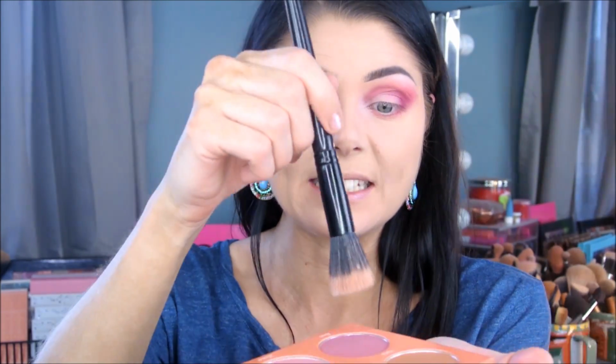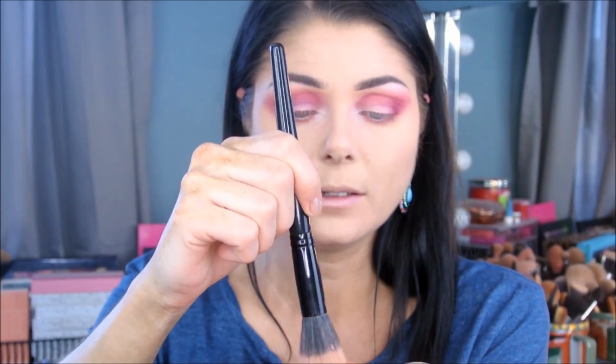Since I thought that this had a great pigmentation for being a blush, at least I think it felt like that when I put it on my cheeks, I'm gonna use it as a blush, and let's hope I wasn't wrong, because it is quite dark. So this is B.